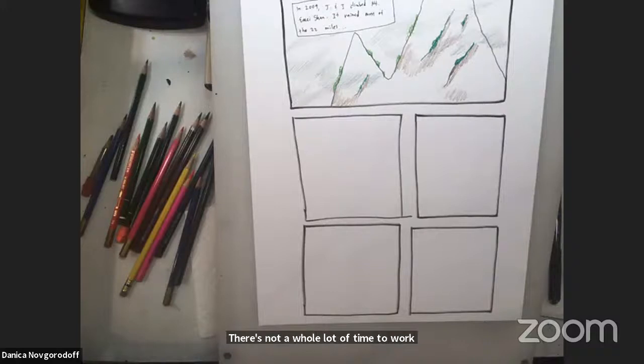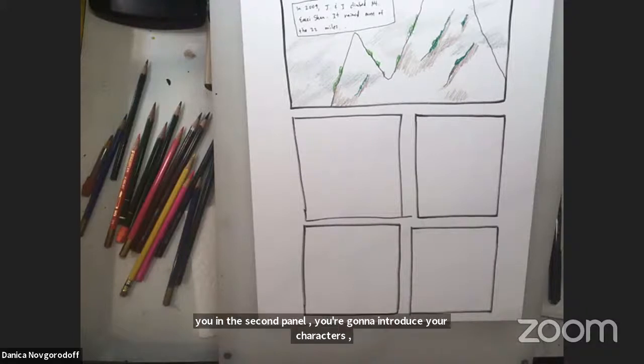So in the second panel, if you're ready to move on, you can certainly spend more time on that first one if you need to. But just to remind you, in the second panel, you're going to introduce your characters, which is maybe yourself and whoever else is in your story, if they're not in the first one. And you're going to show your character in action.